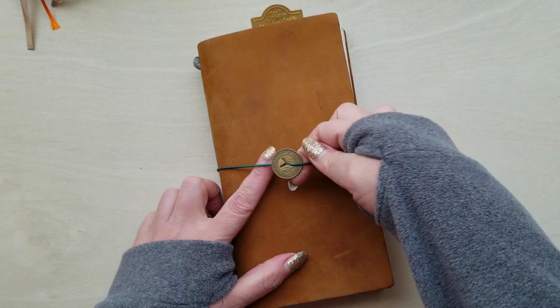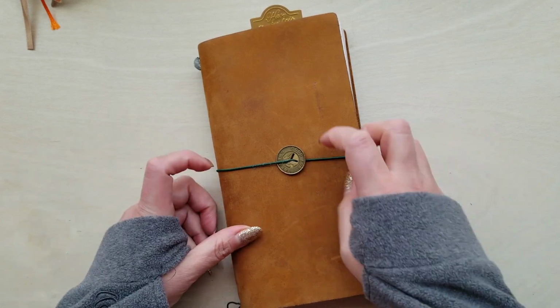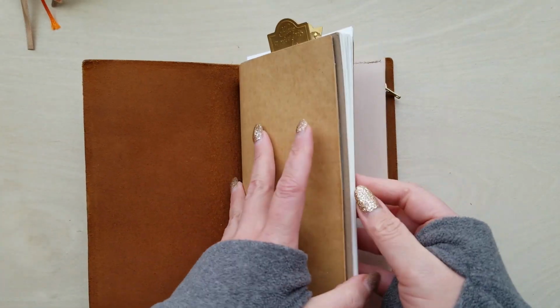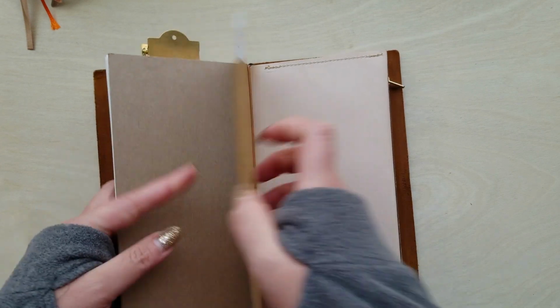But yeah, I don't know. I really like the look of them. I love the Y in the center. And I thought, oh, why not just use it as like a little reminder? And it makes me smile whenever I see it. So there is that. On the inside, I have around my transcription journal just the standard Travelers Company Kraft folder. It's great.